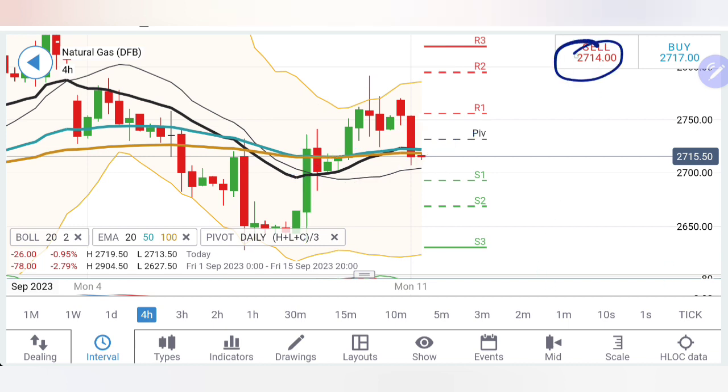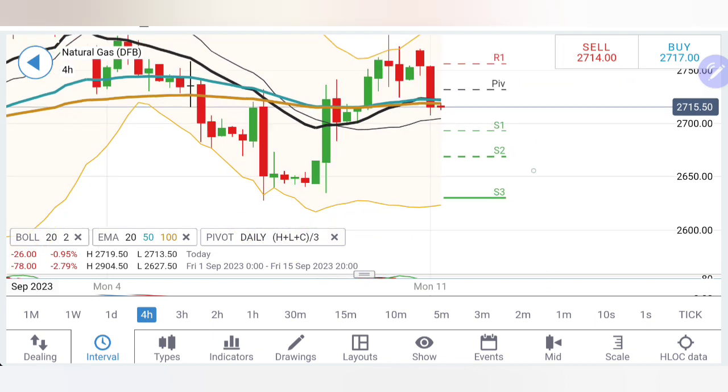In fact, I recommend you to buy here at 2.73 levels itself. If the price goes above 2.73, you can buy. However, remember, as long as 2.76, 2.8 is respected, do not treat net gas as bullish. It can reverse at any point of time as long as 2.8 is not breached.